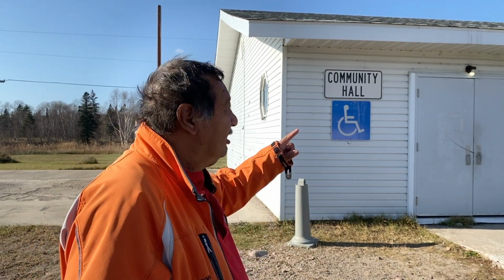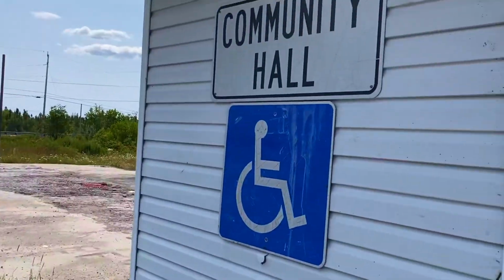We got some funding from the Government of Canada and Ontario, I think, to renovate this hall and make the hall a little bit more suitable. Do the indoor plumbing, all the toilets and all the kitchen utilities and all that stuff. Extend it a little bit for more room because we're growing.